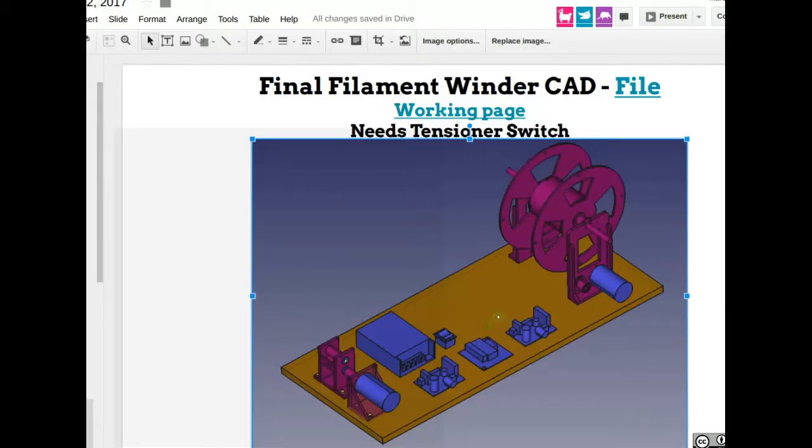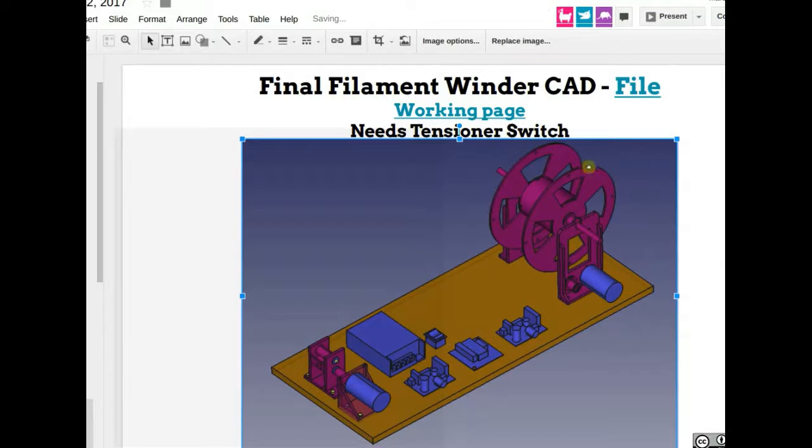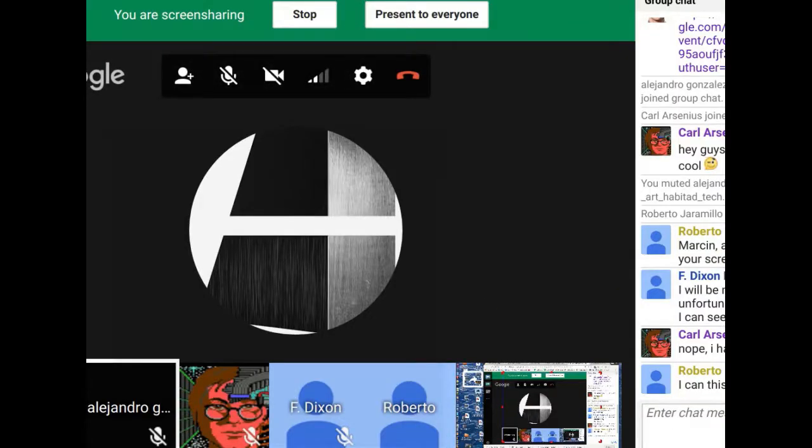Just to update on where we are in this, Roberto, here is where we are. Can you continue working on this to integrate the switch into this and see if we're going to be ready for pretty much refinement of the bill of materials? Yes, of course, I will.